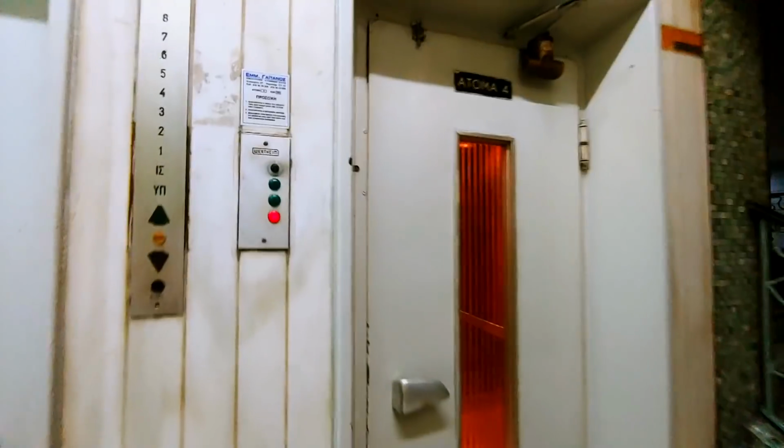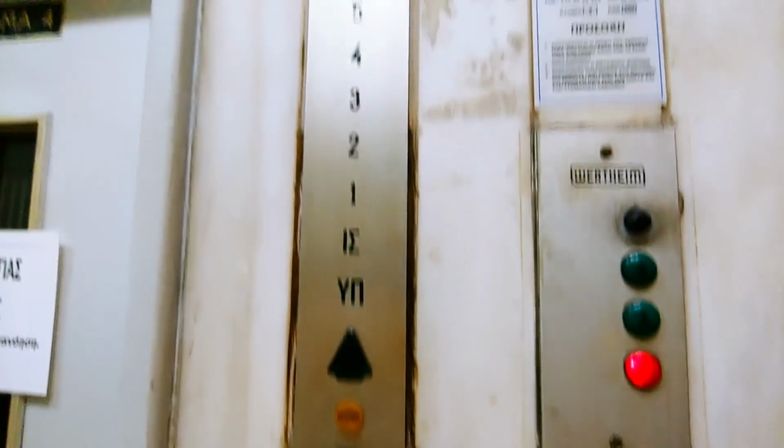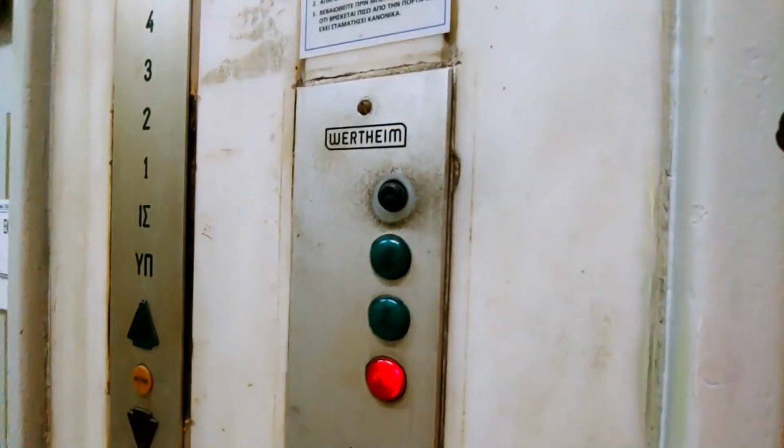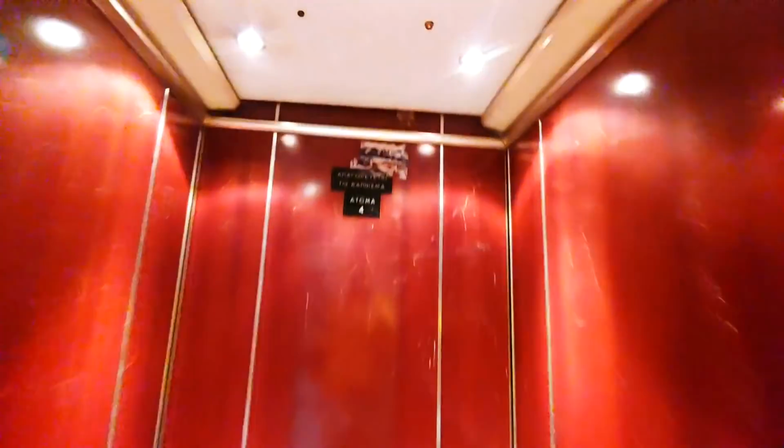And along to the first ones, which are in this very interesting old building. And look at all of these signs above the lift showing the different tenants of the building. That is so old-fashioned and so interesting. And the lift is an epic old, I'm guessing either 50s or 60s, doorless lift. Yes, let's ride it.